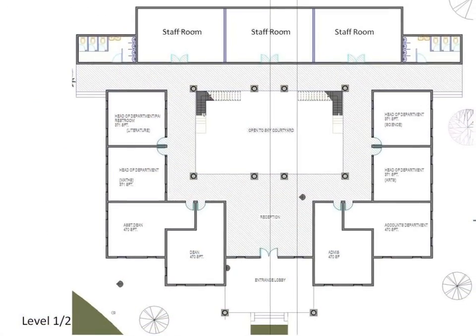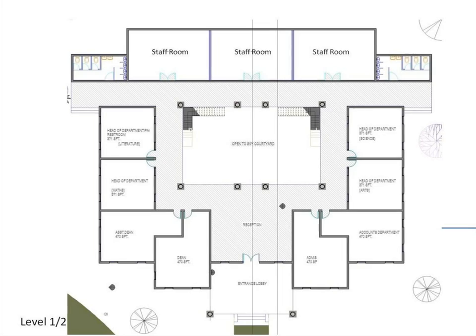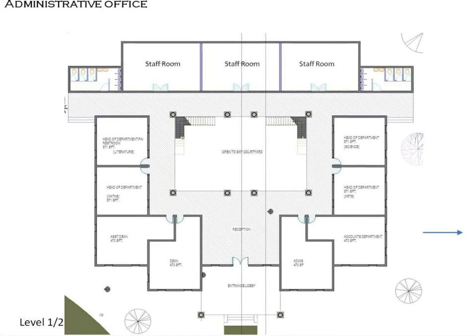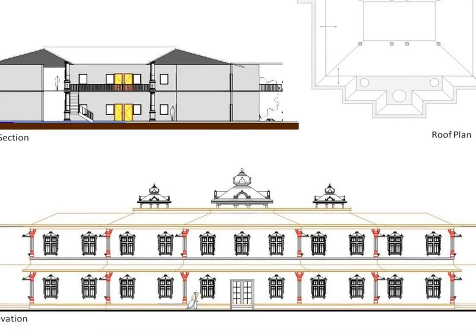Administrative office building, typical floor plan level 1 and 2, shows the rooms around the courtyard for the 4 department deans and staff. The upper level houses the library and meeting rooms. This slide shows the elevation, section and a roof plan of the administrative office building.